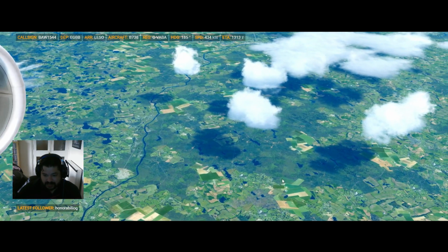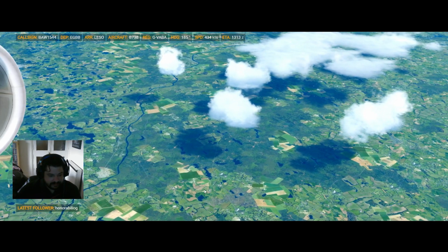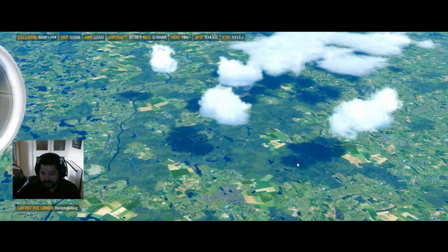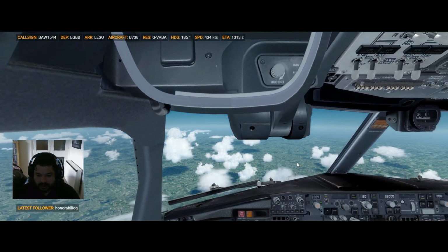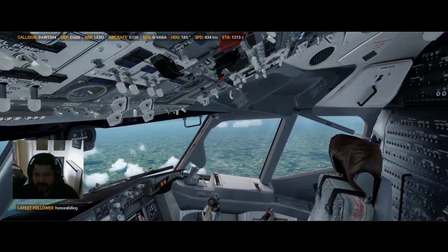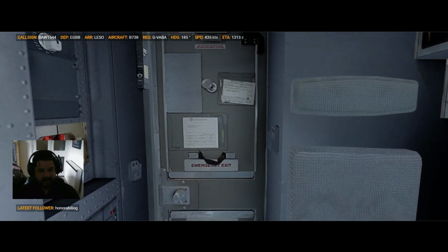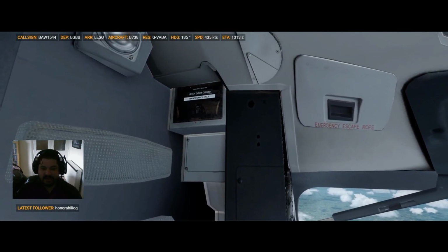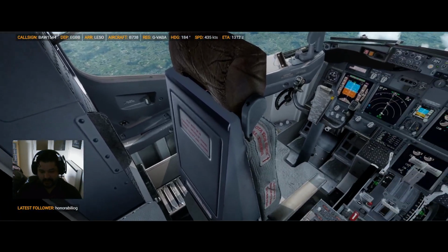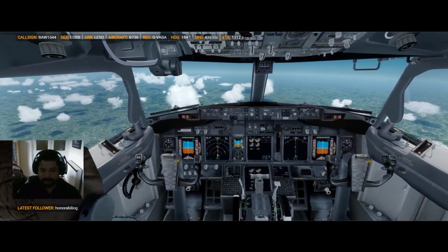Like a state of Texas down there. A lot of forests. A lot of good stuff. Right, well, let's get up and stretch our legs in the cockpit. Where's the emergency supplies? Hey, where is the food stashed? Here we are. Here is the cockpit.